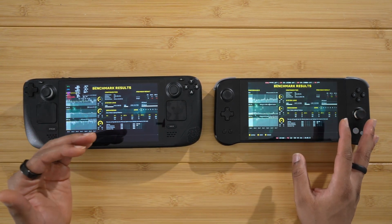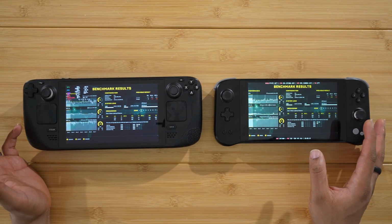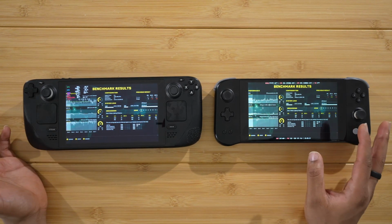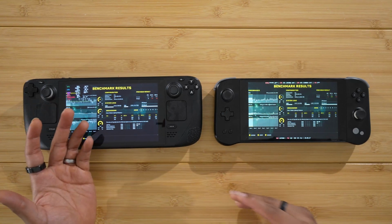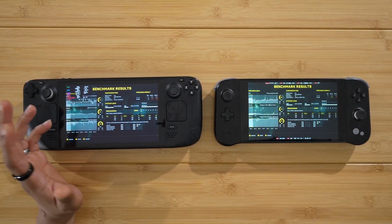It is using those Vega cores in the graphics department, and the Steam Deck is using the newer RDNA 2 cores, I believe, in the graphics. So you should expect 20, 30, sometimes 40 or 50% less performance on the Next Lite, just in the raw performance aspect.